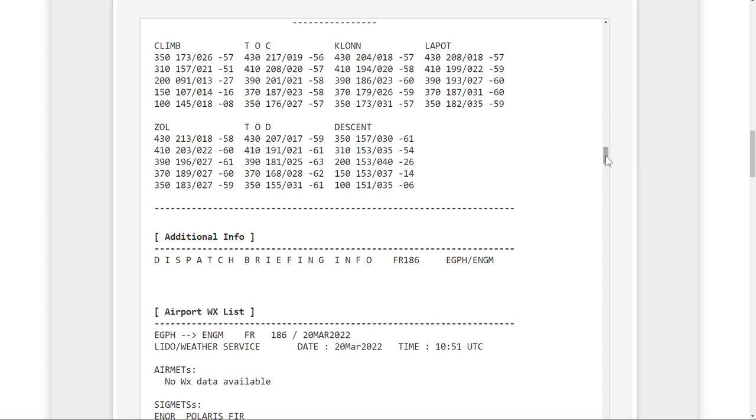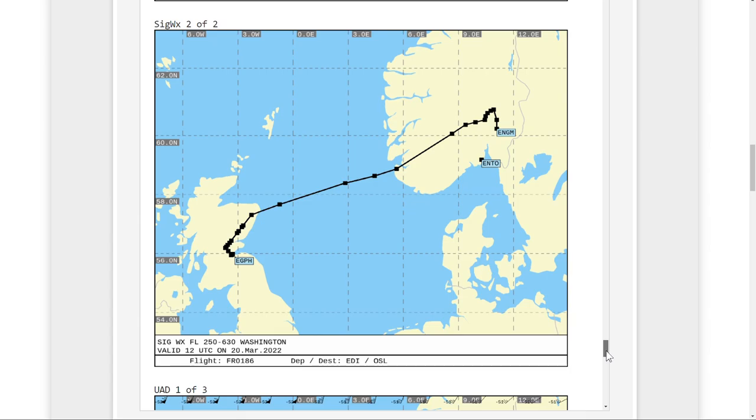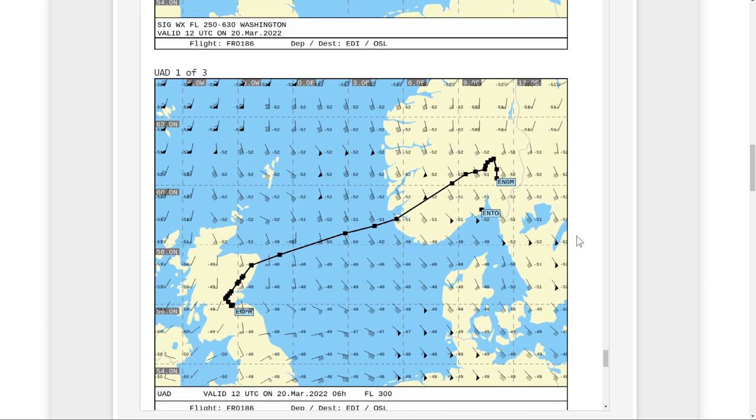Now, coming all the way down, we'll look at the weather. Well, there's absolutely clear weather. I've looked at all three plates. There are no weather fronts anywhere in between. It looks like this is going to be a perfect day, as I said, for flying.